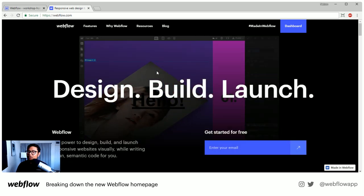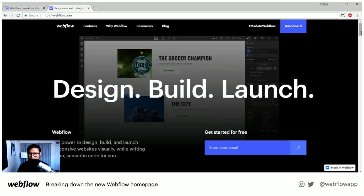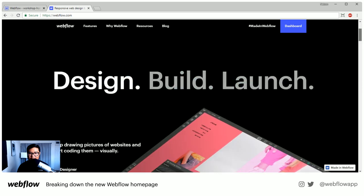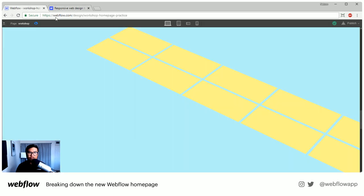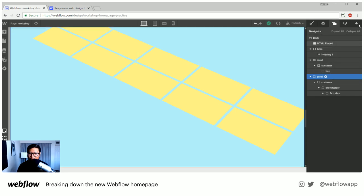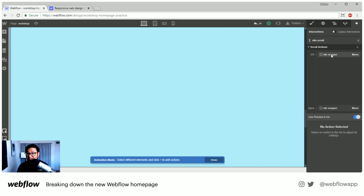Again, go to university.webflow.com to see how a scroll can affect different elements all at the same time. And I just showed you a very simple version of that, which is this scroll, while scrolling in view, is affecting a completely different element.